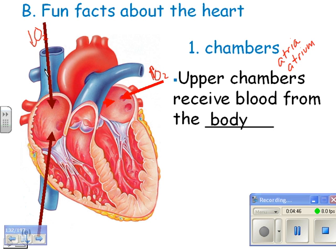So if you ever got a cut, the blood gets into the air right away, or the air gets to the blood right away and makes it bright red. But if you ever had blood drawn, you'll notice that they take it from a vein, and it's dark red. Looks like that. So the upper chambers are called the atria.